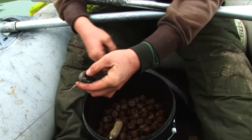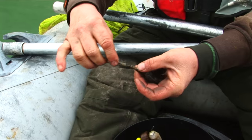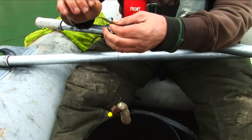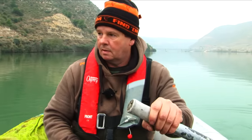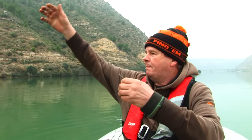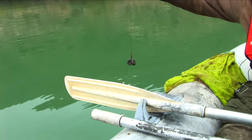Right. Flow's picked up slightly now, so we're just going to clip an extra lead on, quite a long way out, probably a couple of hundred yards out here. So we're just going to fix another lead on there, just push the clip on, see the PVA bag's ready to go. We'll just straighten ourselves up a bit. Right, tighten it up. Right, just lower this over the side. Right, it's away.